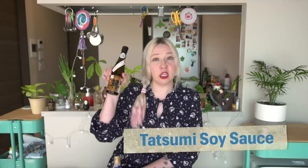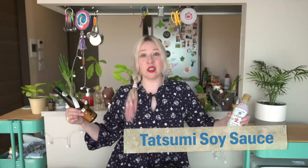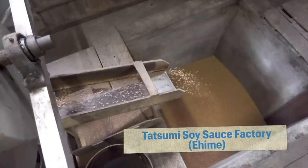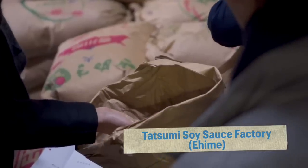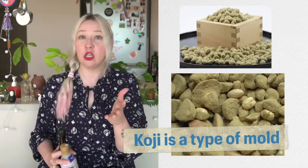This soy sauce is made in the traditional way. And how the heck is soy sauce made? So first you've got the soybeans, they are steamed, and then they take wheat, and the wheat is roasted, and then it's crushed. Then you've got koji. Koji is the bacteria that they use to ferment it.